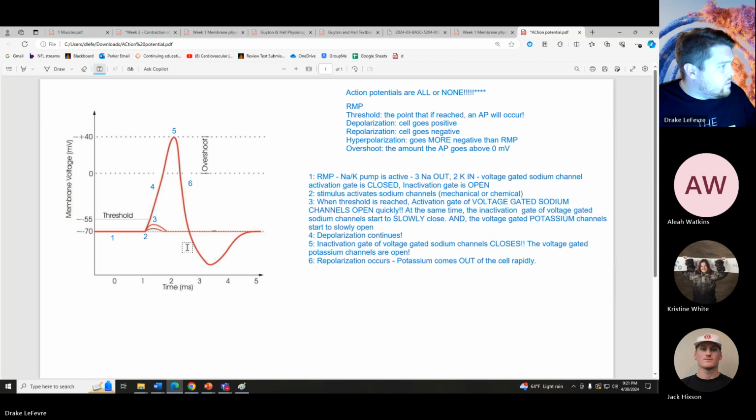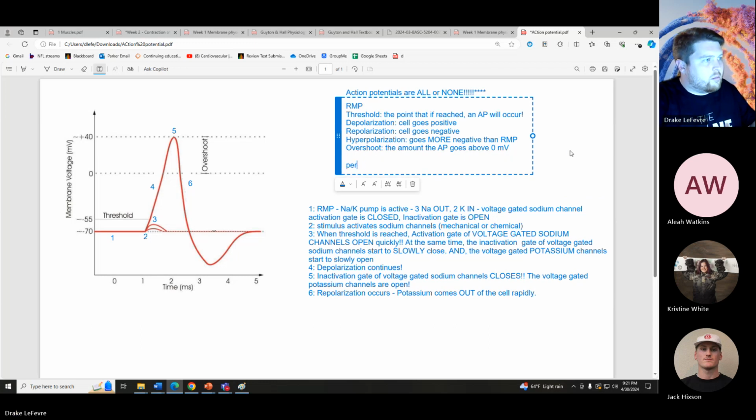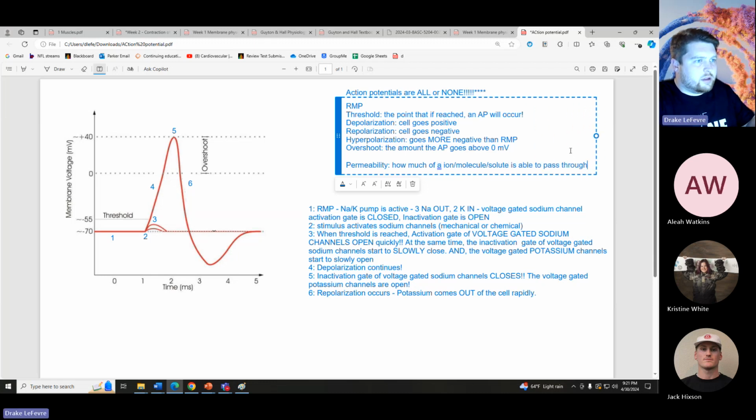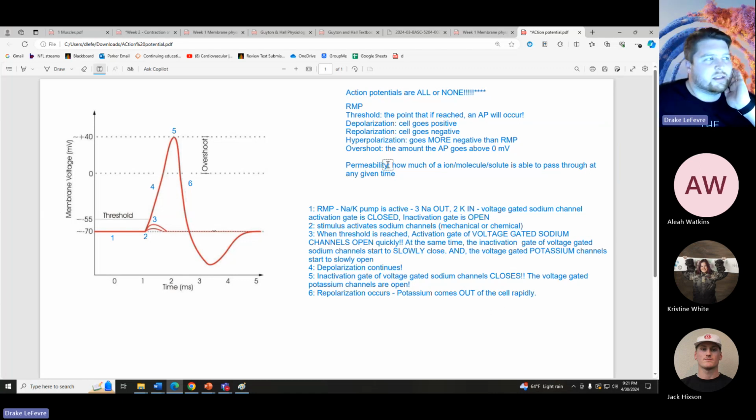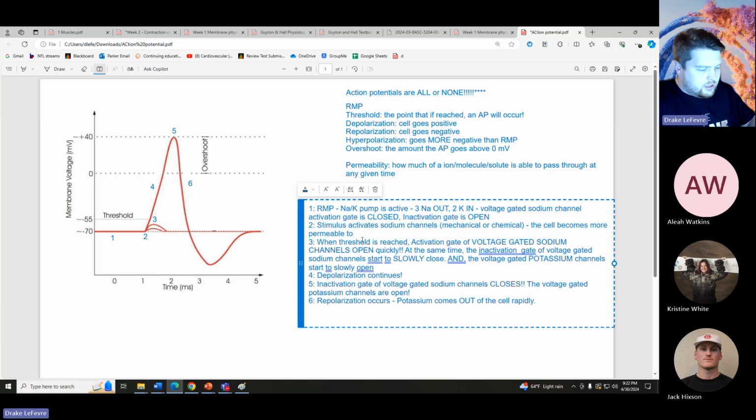Now, I'm going to come back and add one more definition, something that's called permeability. So this is how much of a solute, or how much of an ion slash molecule or whatever is able to pass through at any given time. I'm just going to add this in because this is another way that professors will sometimes say this, and another way that they'll word it when they ask test questions. So the stimulus activates the sodium channels. They'll say anytime that the sodium channels open, so here at 0.2, the cell becomes more permeable to sodium.